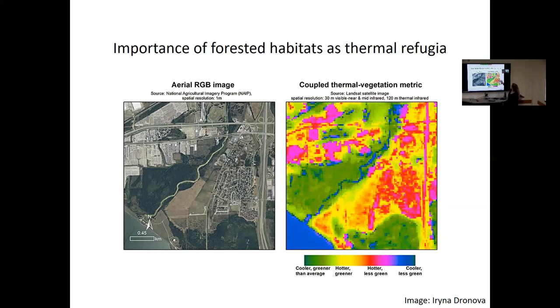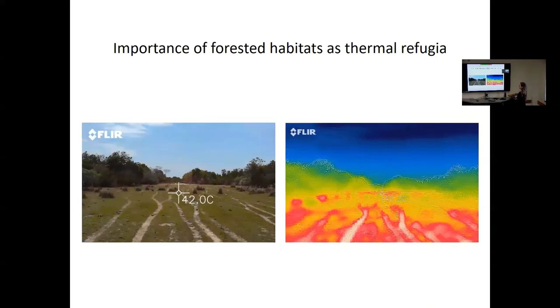And here we have a thermal map of the same area. And what we see is that these forested areas are always cooler than all the other environments. Then they're cooler than the agricultural landscapes and also urban landscapes. And so in our study area, forested areas always had milder temperatures.